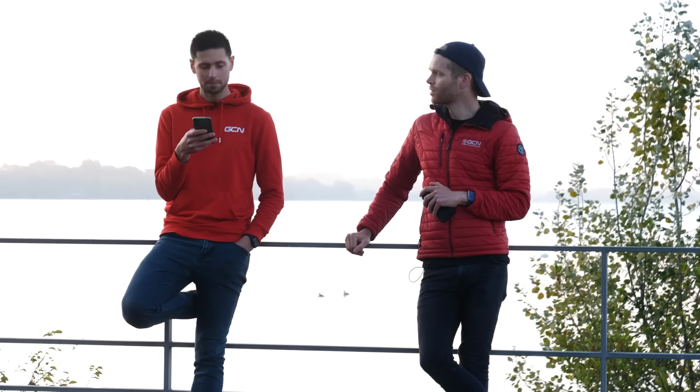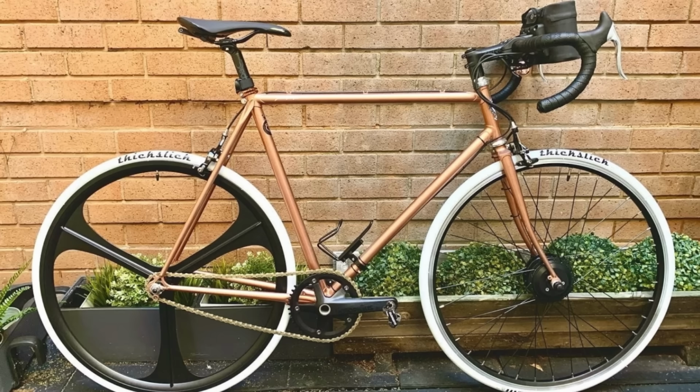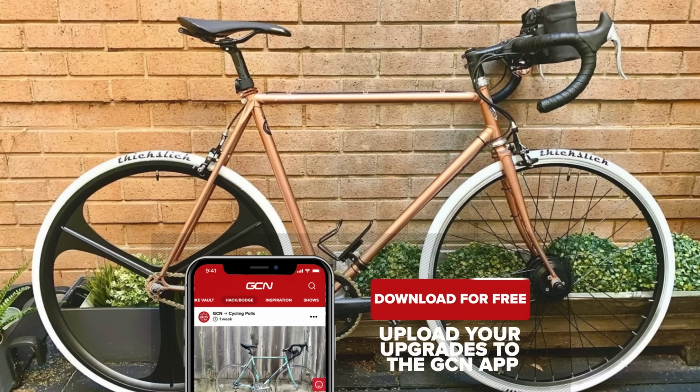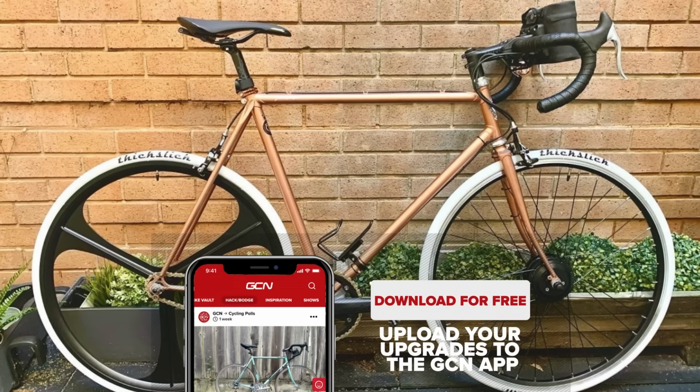I noticed something else on there that you'll like. Those white, thick, slick tyres. You're a fan of those, aren't you? I am a fan. I just think they're super cool. Well, you decide which upgrade is best this week. Just click on the link, vote in the app, and we'll reveal the winner next week.